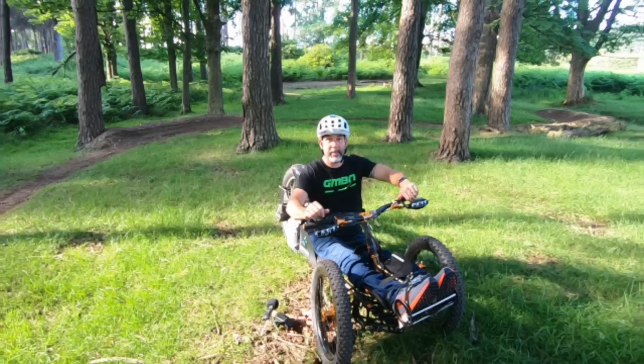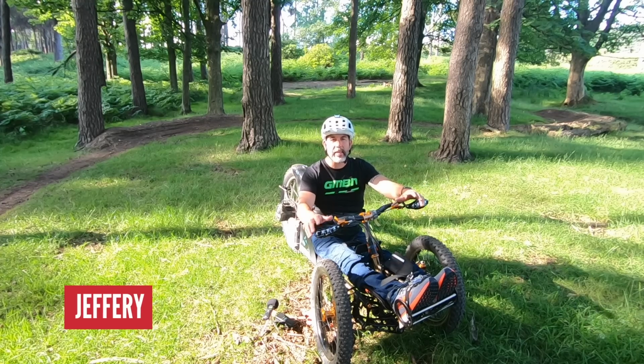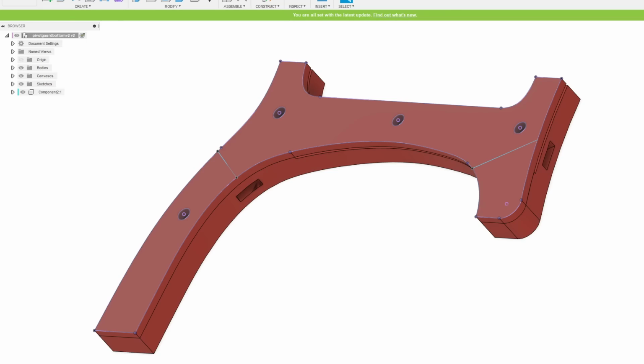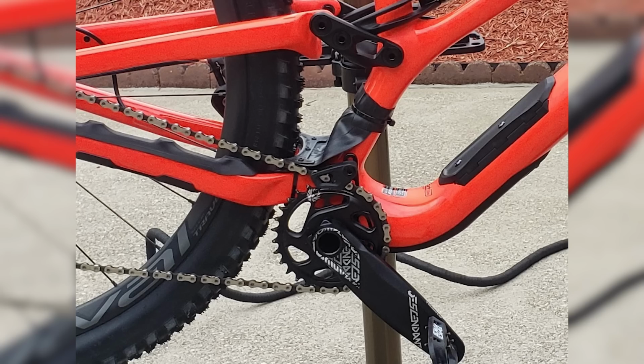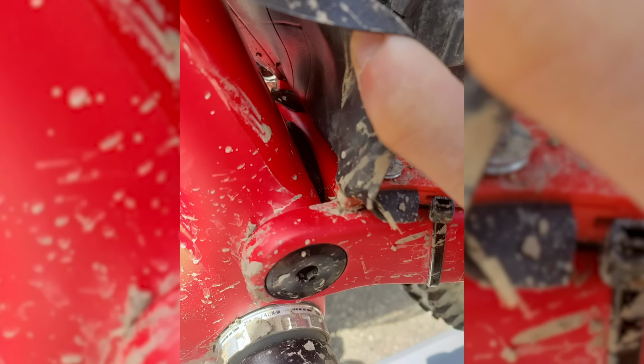Now we're talking. Right, some 3D tech now from Jeffrey. Needed to make some lower linkage for his bike, so he drew it up, pressed print, did it in 2 sections so he could bolt it together and do a really neat job of it. And we've seen brands do this, so he's come up with a really great idea to solve the problem on his bike. He wasn't happy with that linkage and created a new one.